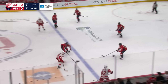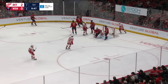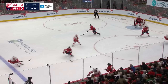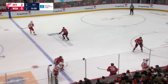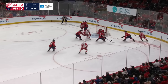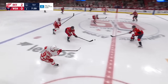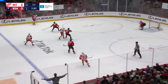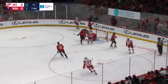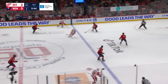DeBrincat moseying back through neutral. A wrister that's gloved and covered by Thompson. On the move, Patrick Kane. Magical hands for 88 in the white. DeBrincat takes it from the boards and fires. Shrugged away by Thompson. DeBrincat, board to board. Drop it. Edmondson closing. Wrister right to the breadbasket of Thompson. He'll hang on. 28 today.